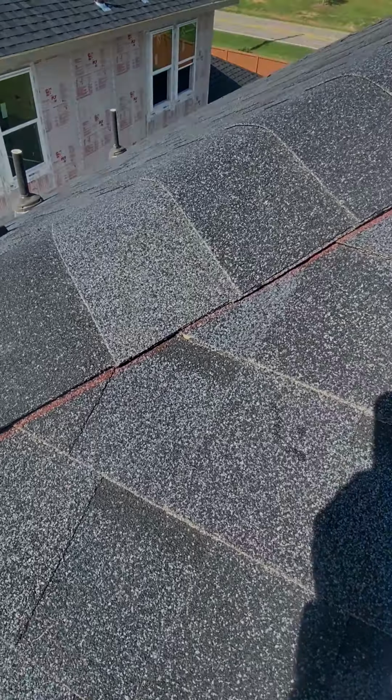Final thing on this roof I'll point out is the fact that they forgot to paint this piece of drip edge flashing all over here and all along here. It's painted on the other side. Painted on the other side here. You can see they painted it right there, but they forgot this piece.